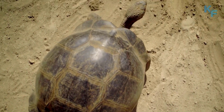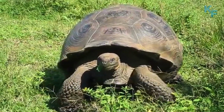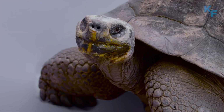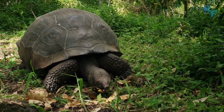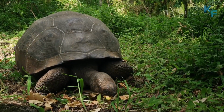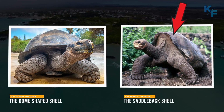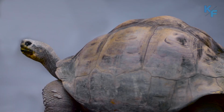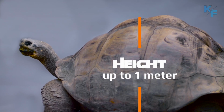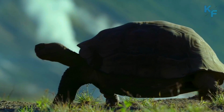Tortoises born on wet, humid islands tend to have dome-shaped shells. These shells don't let the tortoise extend its neck, so the tortoise will graze on grass, fallen leaves, or other ground-level vegetation for food. Tortoises born on drier, more arid islands will have a saddleback shell. These shells have a raised rim right above the head that lets the tortoise extend its neck further. This lets the tortoise eat off of bushes and low-hanging branches.